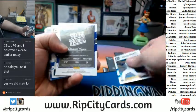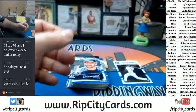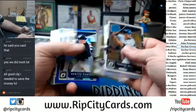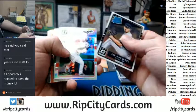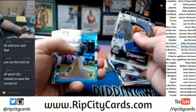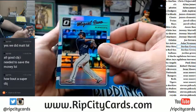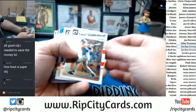Dickerson Blue, a Tapia Rockies rated rookie autograph. Sandberg Red to 99. Renfro Blue. Trea Turner Blue. A Paulino Orange. I'm thinking I'm seeing a trend here. Cano Carolina Blue. Kemp Blue. Sano Bluish. I'm working on it, JRG. I'm saving it for the end.